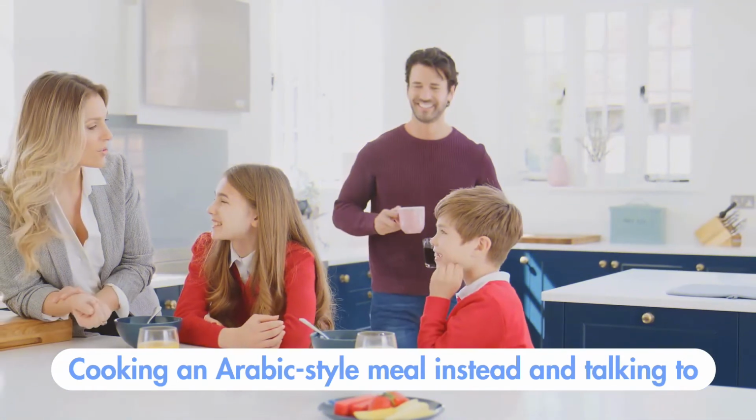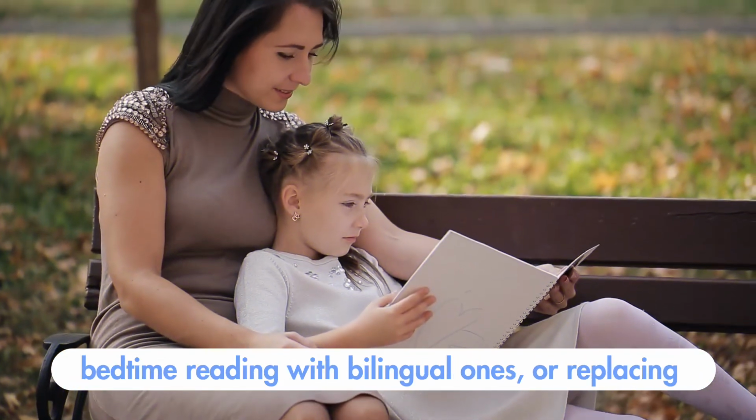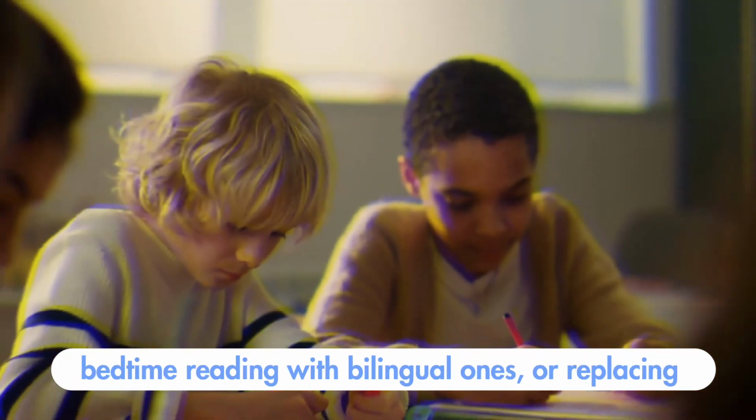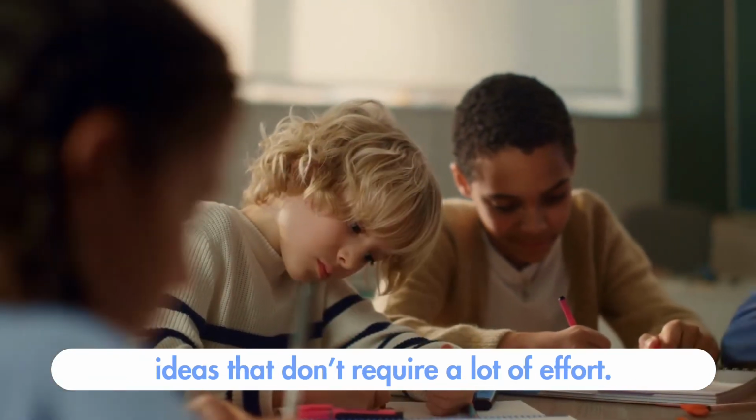Cooking an Arabic-style meal, talking to your kids about food in Arabic, changing books for bedtime reading with bilingual ones, or replacing an old decoration with Arabic posters are great ideas that don't require a lot of effort.